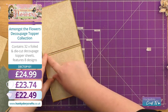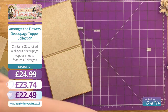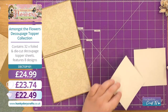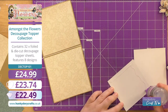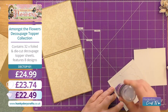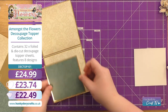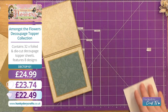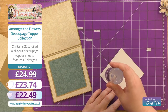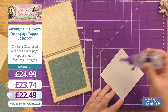So just pop that on. Make sure you do need to leave that little gap so it stands up. So you've still got that in your score line there. Yeah, absolutely. And then just build these up. We'll pop one on the bottom. And I just love how beautifully these colours work together. Don't they just? And because the lace is the same throughout, it just goes so perfectly.